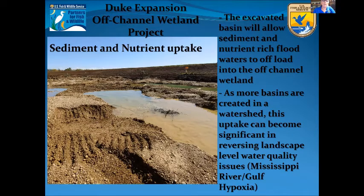So this is taking a look. I think this is the upper or the front basin. This is going to allow the sediment and nutrient-rich floodwaters that come off of either Spring Creek or the Great Miami River to offload into this off-channel wetland.